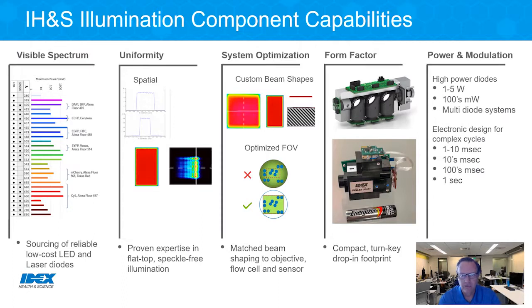We also have developed multiple compact turnkey multi-channel illumination modules. We can combine laser diodes and LEDs into a single package. We have expertise in building drivers for complex laser pulsing protocols, also the thermal control that can be especially important for high power diode lasers.